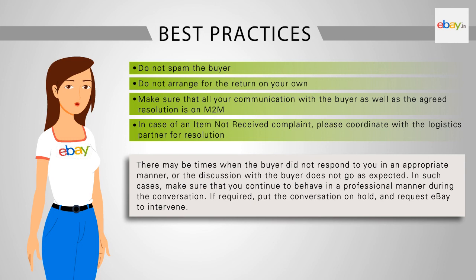There may be times when the buyer did not respond to you in an appropriate manner, or discussion with the buyer does not go as expected. In such cases, make sure that you continue to behave in a professional manner during the conversation. If required, put the conversation on hold and request eBay to intervene.